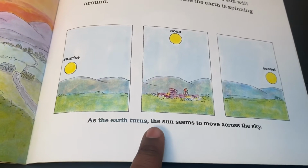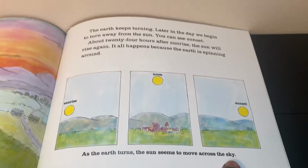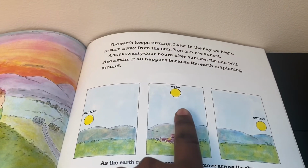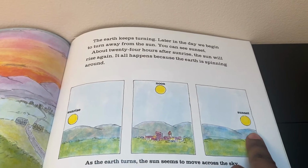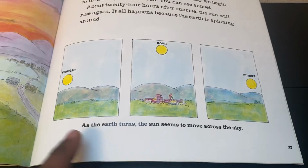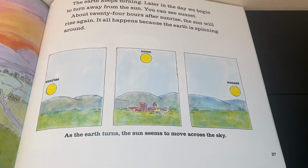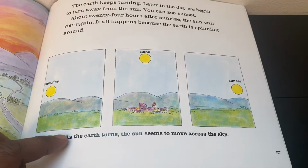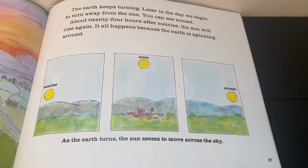As the earth turns, the sun seems to move across the sky. Sunrise, noon, sunset. I notice as I'm looking at this picture, this reminds me of some of the work we did in our classrooms when we were observing the sun and where the sun was when we were looking at it and where the sun is in the pictures.